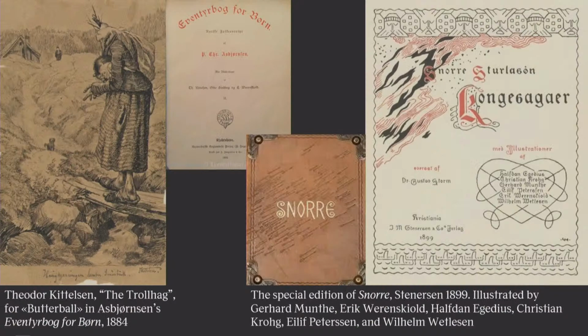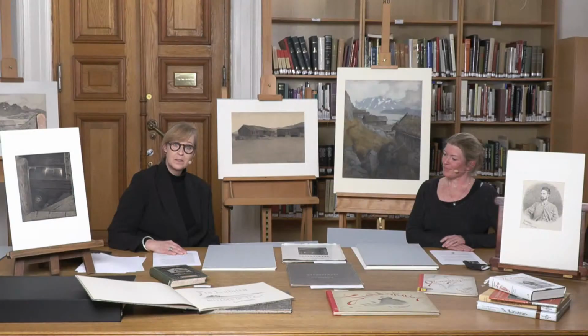And this project was led by the folktale collector Peter Christen Asbjørnsen, and Kittelsen was among the famous Norwegian artists who illustrated the Norwegian folktales. These books were followed by the large project illustrating the Middle Age sagas of the Norse kings by Snorre Sturlason. A new special edition was published in 1899. Together, these two projects were milestones in the building of a specific Norwegian identity, and they still keep their position.